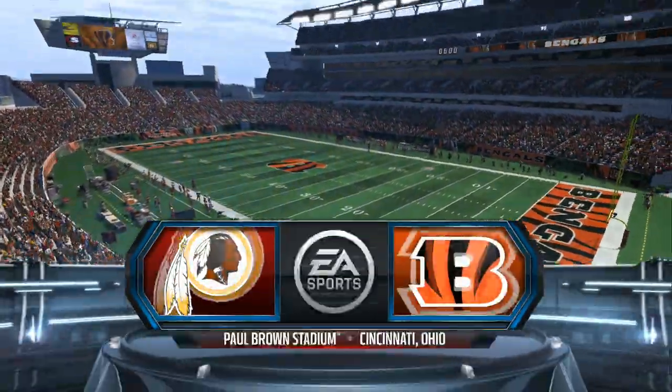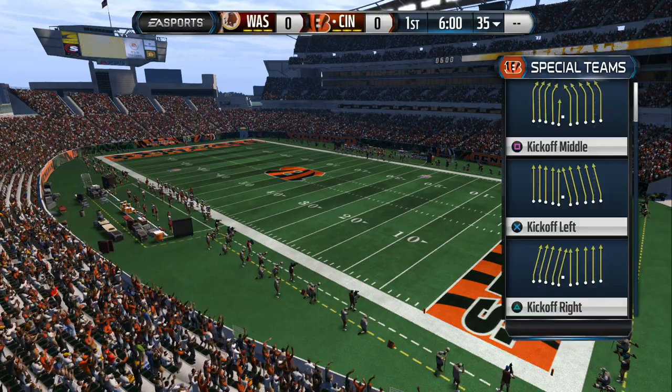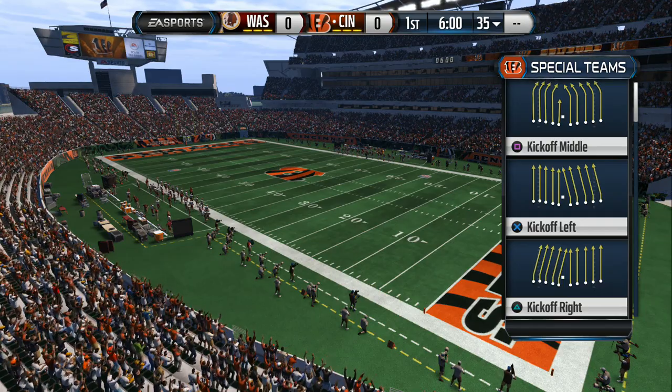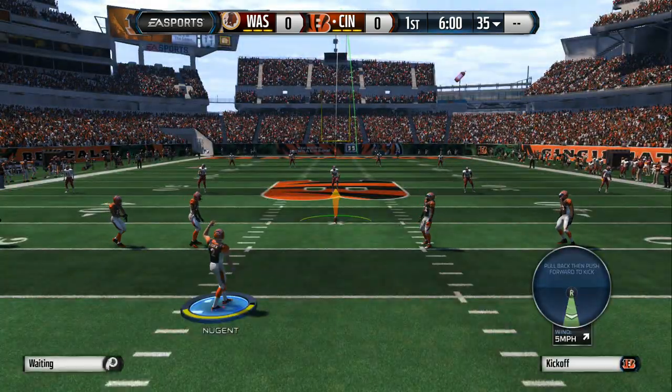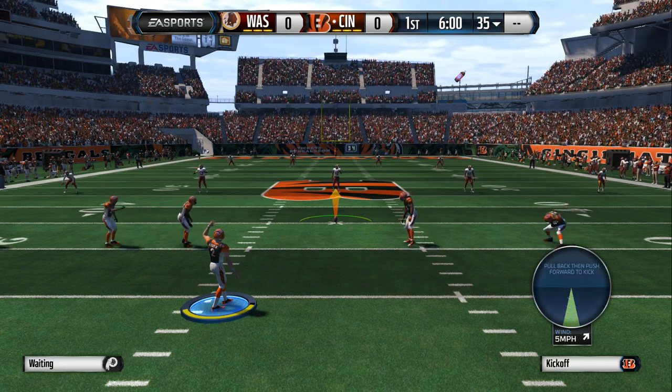Redskins, Bengals, of course, Paul Brown Stadium, the site for today's game. Two incredibly dangerous tight ends getting ready to create problems for the opposing defenses in this matchup, Phil. Man, when you're a quarterback, there is nothing like having a good tight end because, you know why? Because he's close to you.